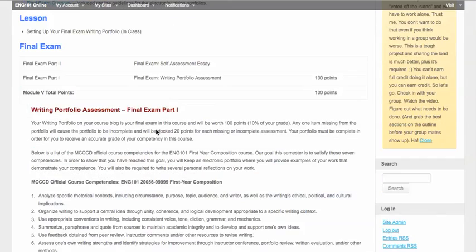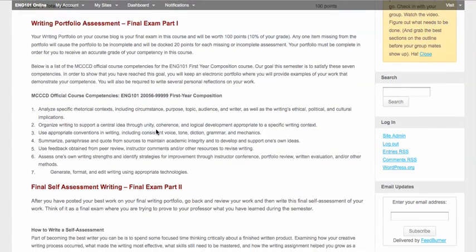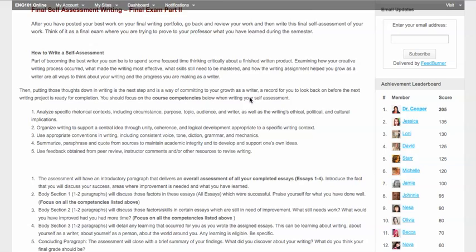So first, on part 1, you can see here in the instructions that you're going to write a self-assessment similar to the one that you wrote for assignment number 6. But instead of focusing on one essay, you're going to focus on all 4 that you've written so far this semester. You want to make sure that you touch on all of the competencies for this course, and they're listed here, 1 through 7. You're going to talk about things that you did well, things that you still need to work on, and things that you've learned.